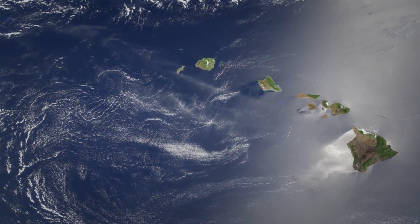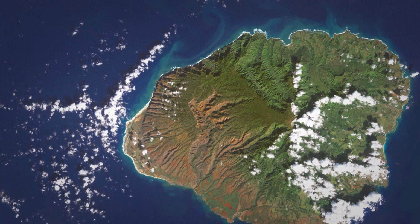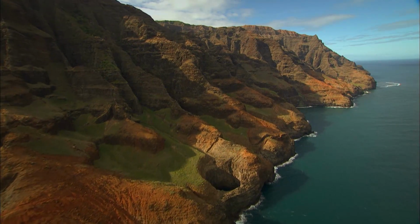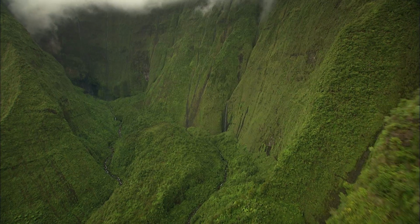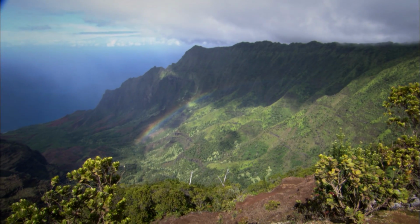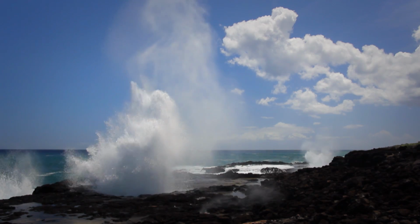22 degrees 5 minutes north, 159 degrees 30 minutes west. The island of Kauaʻi is the oldest of the major inhabited Hawaiian islands. It's also home to some of Mother Nature's most spectacular handiwork.